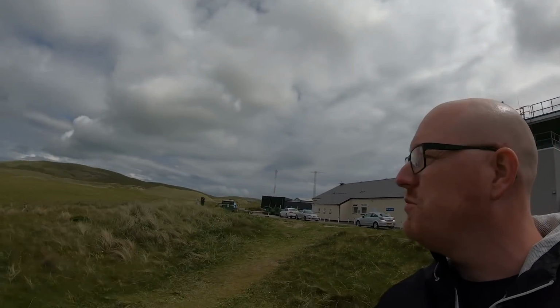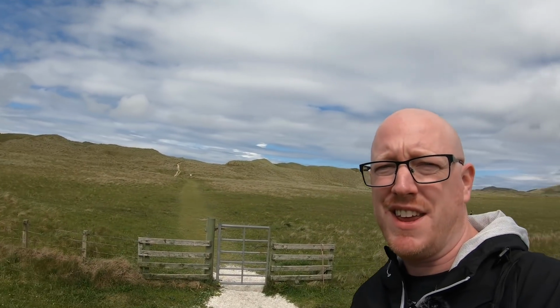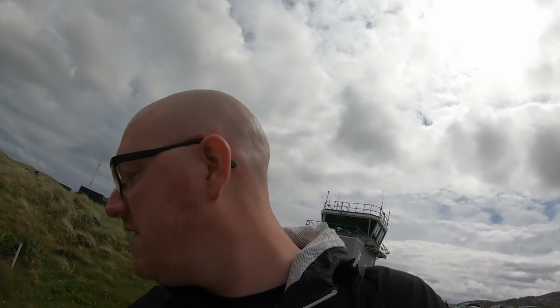Right, so the flight has taken off back to Glasgow, leaving me here on the island of Barra. I've got a couple of hours, so I'm not entirely sure what there is here. I mean, just looking around, it's kind of not a lot here, as to be expected for a Hebridean island. But there's a little footpath that goes this way, so I'm going to go and see what is up there.